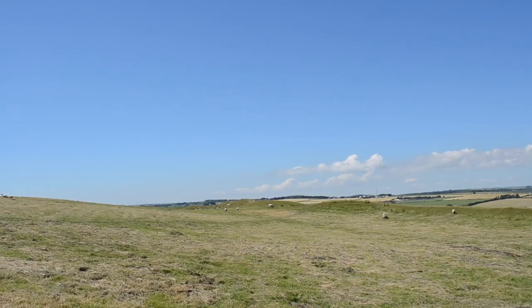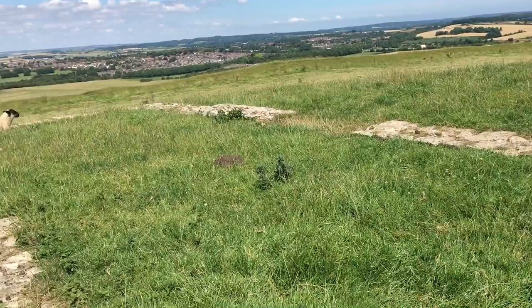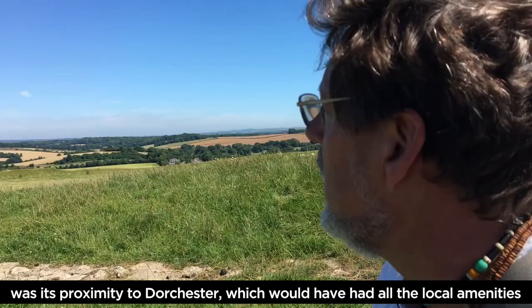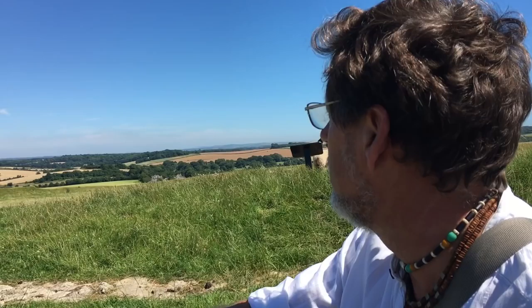That is going to explain the logistical and social reasons why Maiden Castle was primarily chosen as a community location. Well, in conclusion, it's quite apparent from the position here that one of the major reasons it was chosen as such an important site of social cohesion was its proximity to Dorchester, which would have had all the local amenities. There's a railway not too far away, and the main Roman through route to London. So obviously it was ideal as one of the early Bronze Age settlements.